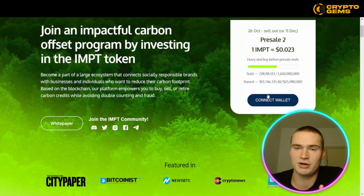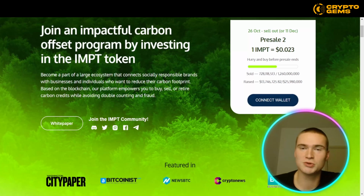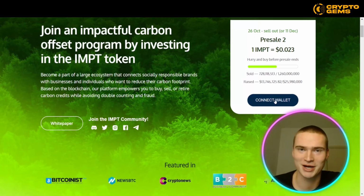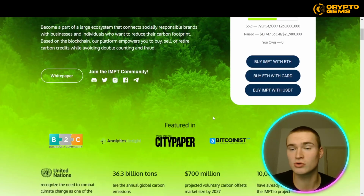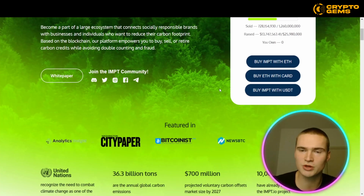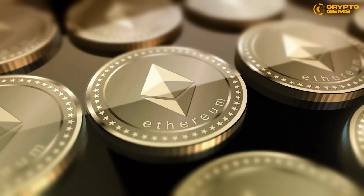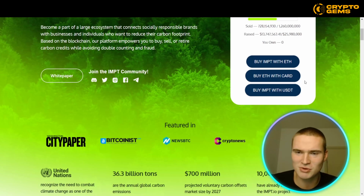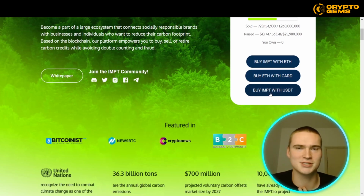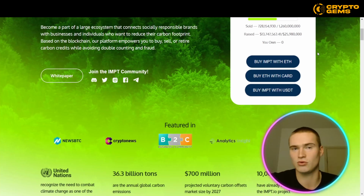So now let's talk about how you can actually buy IMPT tokens right now in this pre-sale. Alright, so what you want to do is on their website, you want to first of all connect your wallet. So that is what I will do very quickly right now. Once you have connected your MetaMask wallet or a different wallet, you can also buy it with a Trust wallet, for example, on mobile. What you can do is you can either buy it with Ethereum or ETH. You can buy Ethereum with cards and then convert that into IMPT tokens, or you can buy IMPT tokens with USDT, all on the Ethereum network, because IMPT is on the Ethereum network.